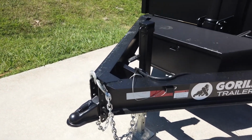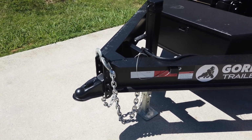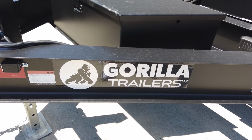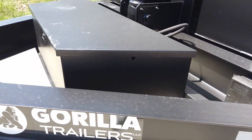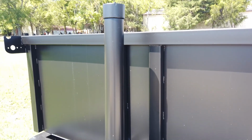You have up front your heavy-duty jack. You have an adjustable coupler as well as safety chains. This trailer is made with an 8-inch I-beam frame. Here we have your hydraulic box and the telescopic.